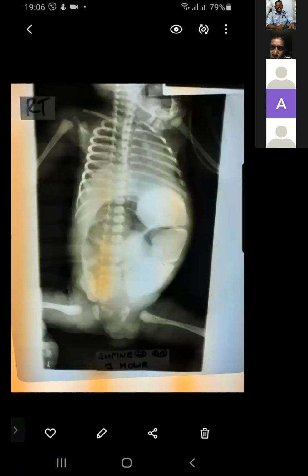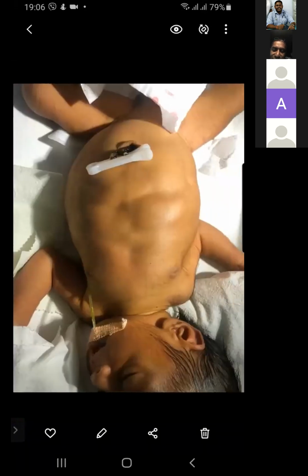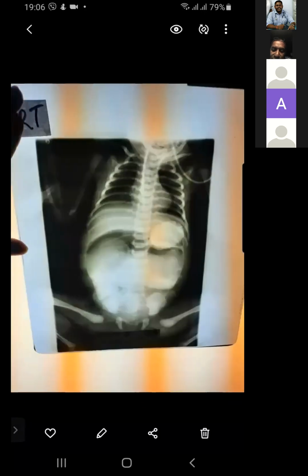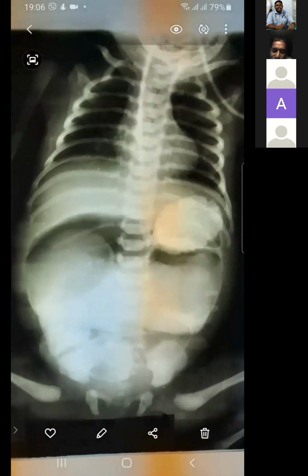Sorry, boss, I'm just showing the pictures they've sent to me. Yeah, so the X-ray, that's jejunal atresia. Yeah, so that's just jejunal atresia. So you seeing the stomach?